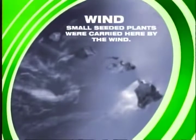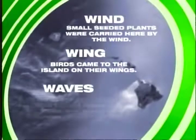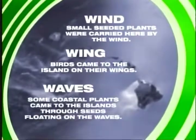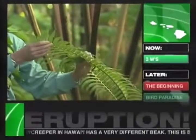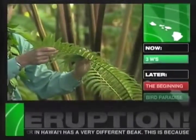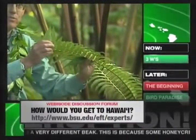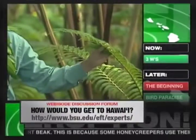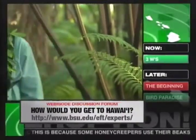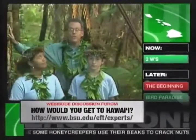Sure. Okay, well, let's go back to the tree fern that Attilio was shaking a moment ago. These giant ferns actually originally came to Hawaii brought by the wind. That's the first of the three W's. They have very, very tiny microscopic spores under their leaves that are carried by the wind. Another example of wind is this ohia tree.